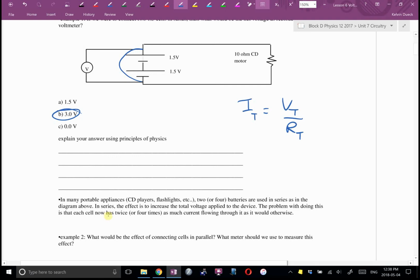So the problem with doing this is now each cell has twice or 4 times as much current, which means they're only going to last half as long or a quarter as long. And this is why flashlights burn out so readily. They don't last very long.